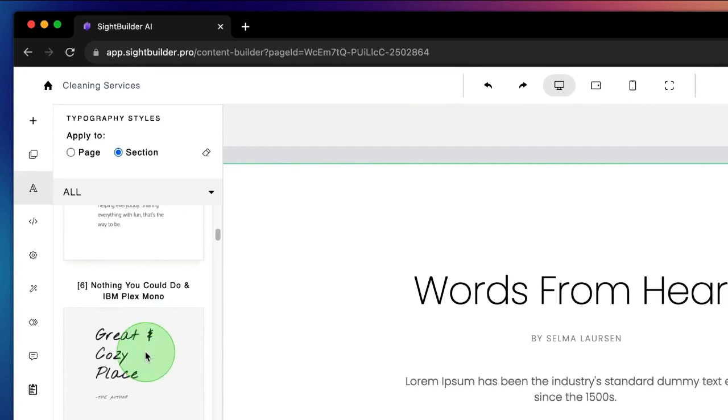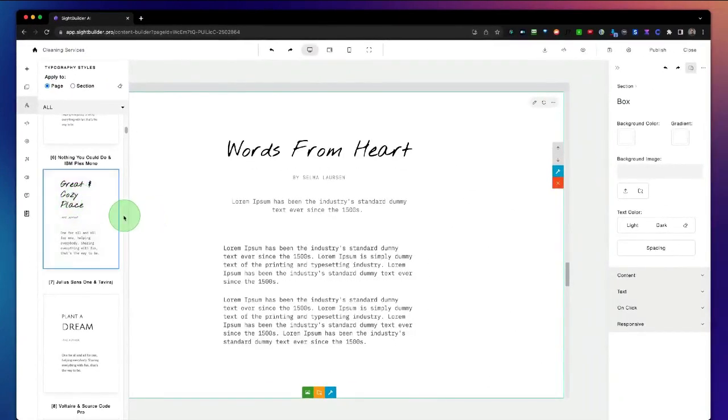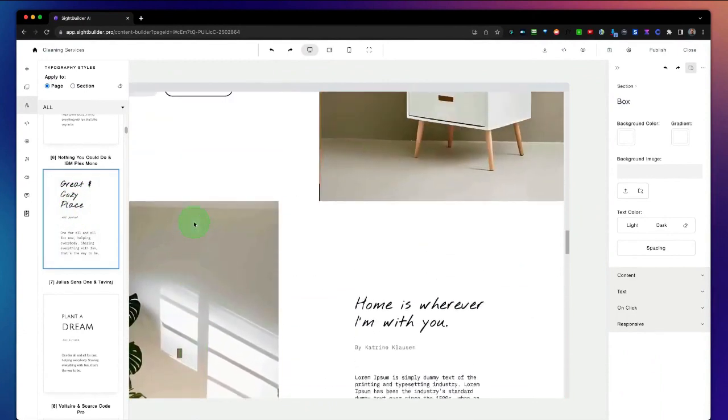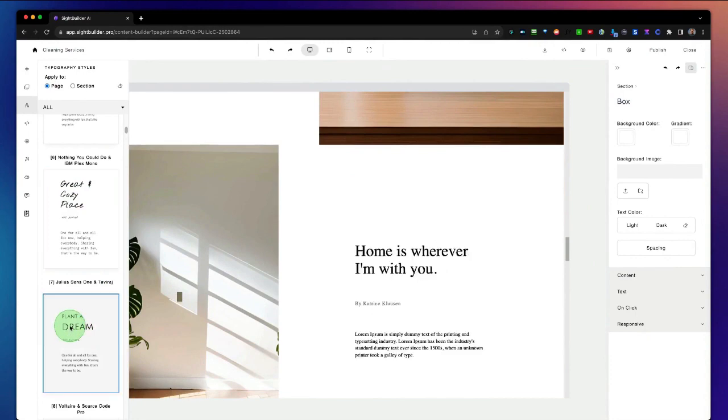So let's say you want to change the style of your whole page. You can change it per section or per page. Let's say we want to change the page and we want to have this style. You simply click on it and look at this. Your page, everything has been changed to a different style. Not happy with it? Simply choose another style.